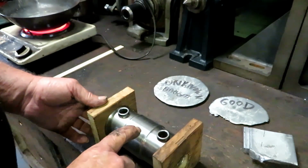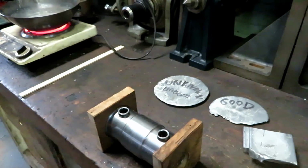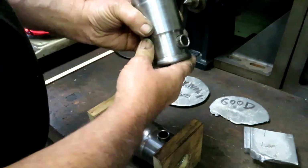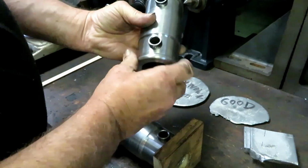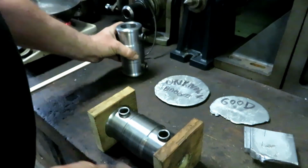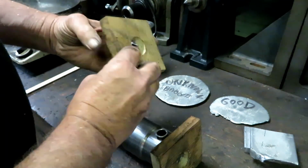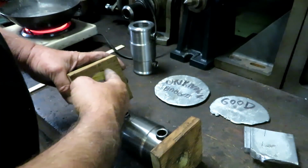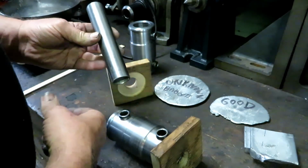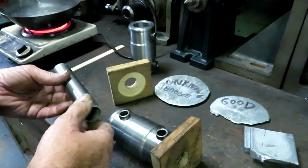I'm getting ready to pour the Babbitt liner in this bearing housing. These are the oil spouts that I screwed in there, pipe threaded. And all I did here was I made up a couple blocks of wood that fit fairly tight on the end that have a hole concentric in the center. And this is a mandrel made out of a piece of galvanized pipe that was about the right diameter.